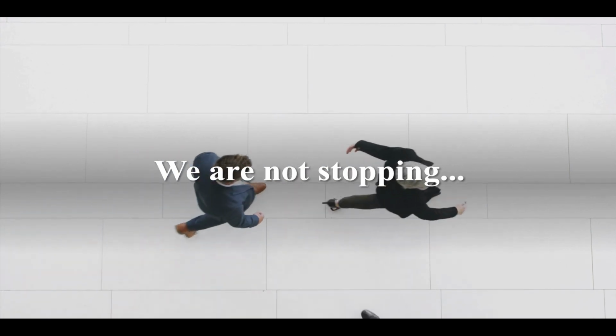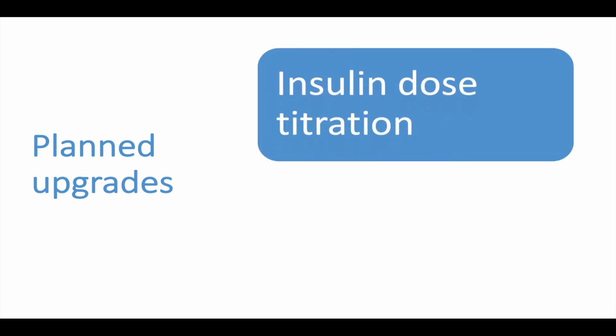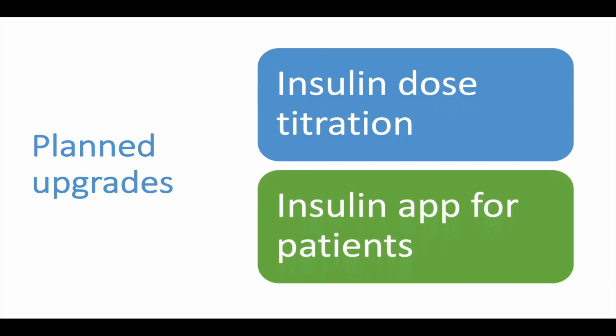But we are not stopping here. We will continue to improve this app. In the next update for this app, we will include a module that helps doctors titrate and adjust the doses of insulin which has been initiated in the patients. We are also developing a similar app for patients which can help them understand the need for insulin in type 2 diabetes and to dispel myths about insulin in society. So keep watching this space for more development.